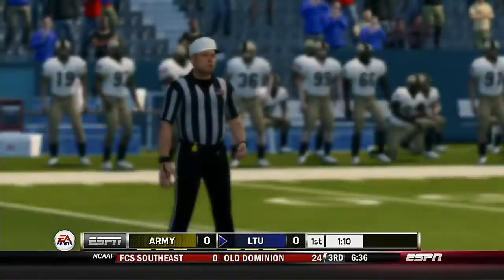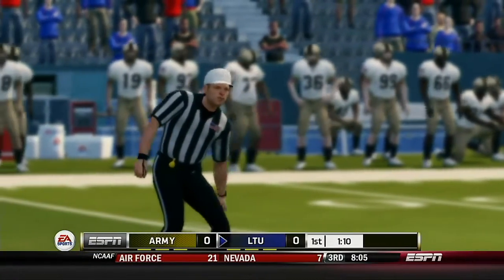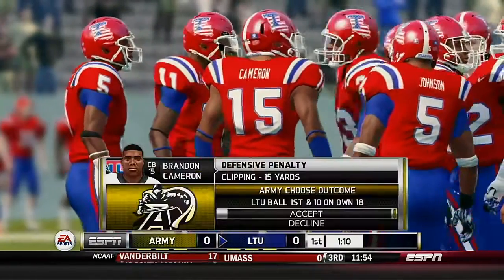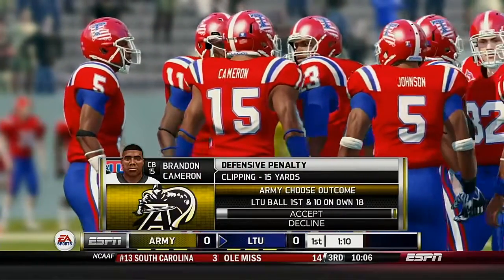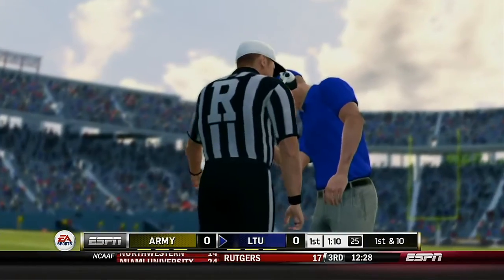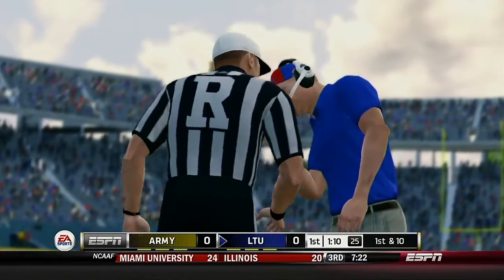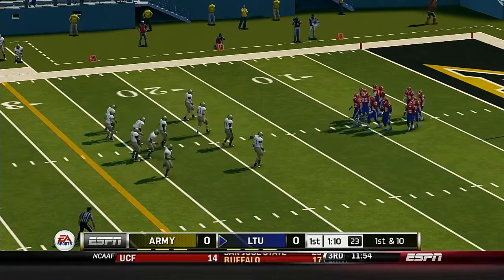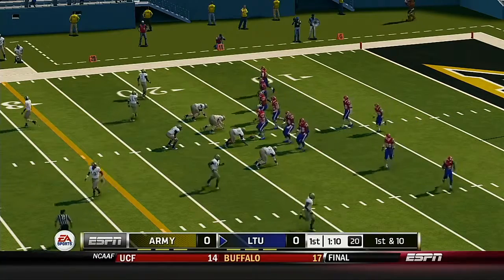There's a flag down, and it looks like this one's coming back. Personal foul. Clipping. Receiving team. That one's going to put him way back. You just can't block a player from behind like that, or it's going to cost you. First down, 10 yards to go. Ball on their own 18.